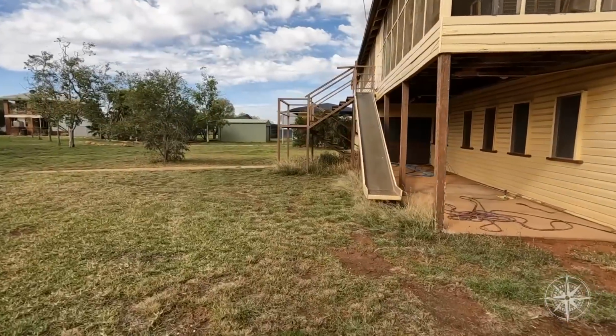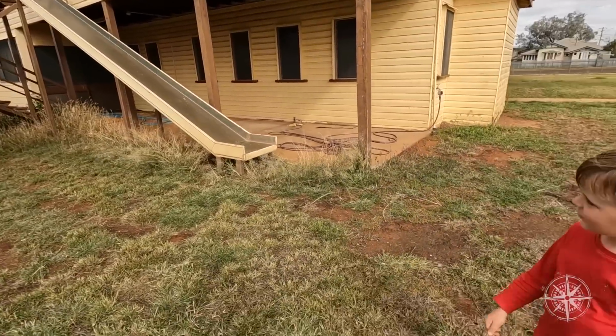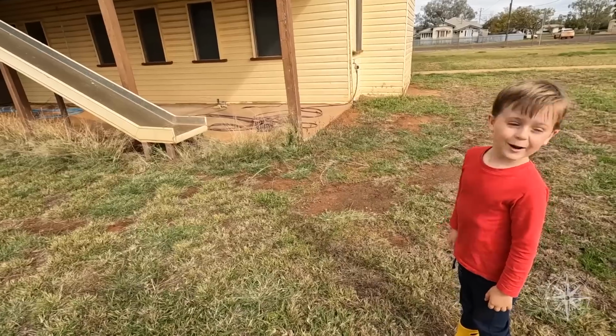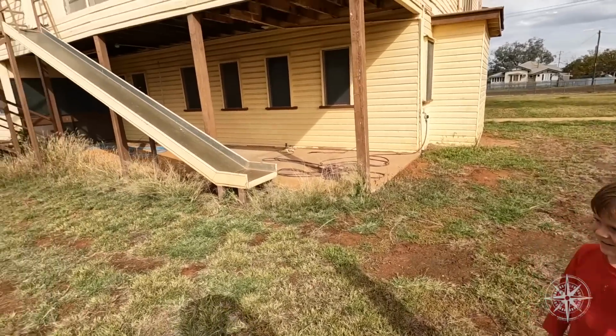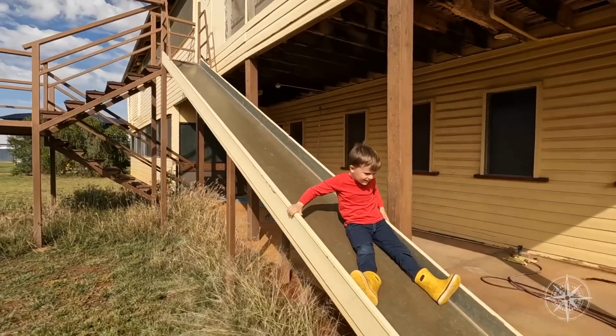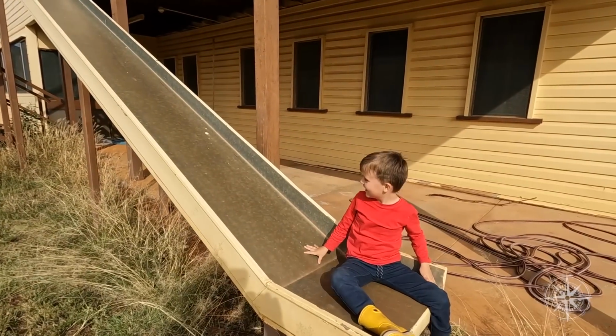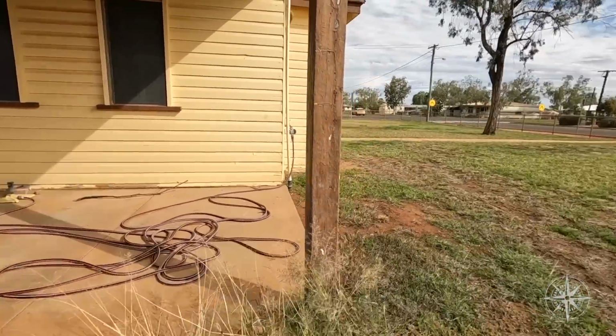Have you ever seen that before, Jasper? No. How do you think that works? Well, I guess you go up the stairs to get in and down the slide to get out. Should we have a try? Would you like to get out of school that way? Yeah. Yeah, let's do it.